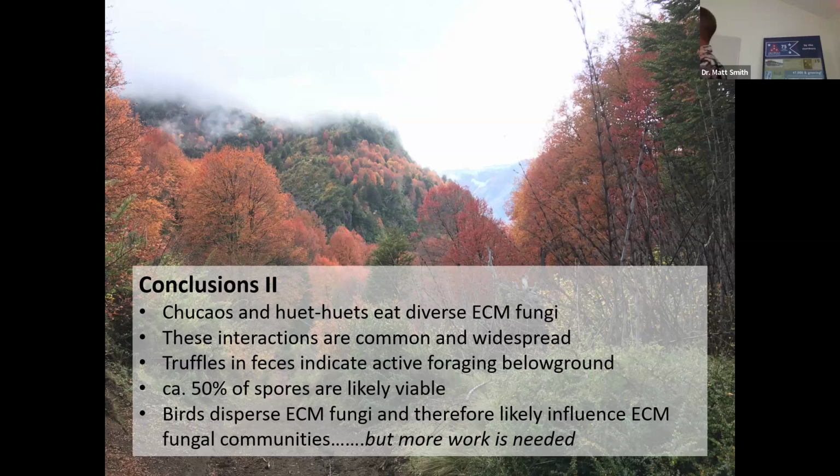And then from the perspective of the birds, hopefully I also convinced you that these birds are eating lots of fungi and that that's a really widespread, common interaction. The fact that there are truffles in these fecal samples indicates that there's likely some sort of active foraging going on, and hopefully I've convinced you that that's viable. So those spores could go on to form mycorrhizae and have a life of their own. Yeah, and so clearly there's a lot more needed in this system.